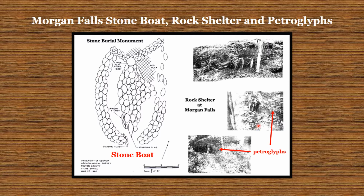Kelly also described petroglyphs. He did not provide any high-resolution photographs. They were on the wall here. Here's another view, not very clear. Someone since that time has chipped the petroglyphs off the rocks. They're no longer visible.